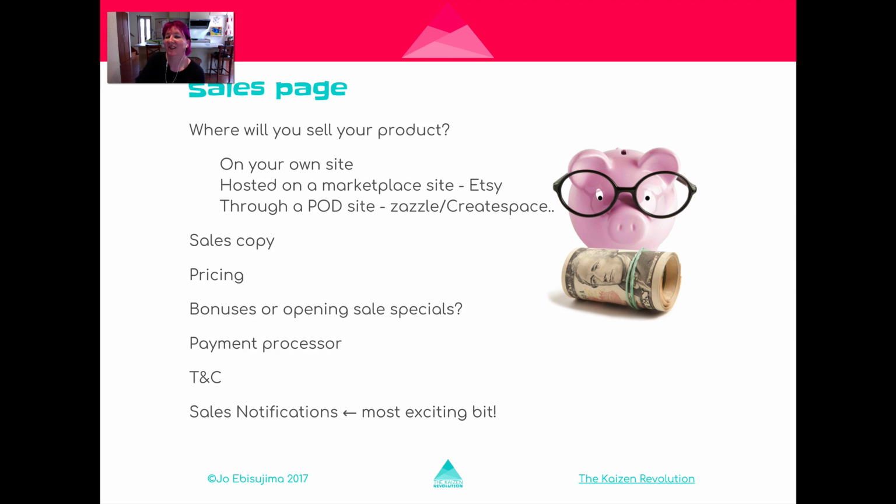And then finally, your sales notifications. Now, this isn't that important really in the grand scheme of things, but this is my favourite bit. So getting some kind of notification on your phone when a sale comes through. Now, I don't keep my phone near me while I'm working because it's distracting. But I do love waking up in the morning and seeing a load of ka-ching, ka-ching, ka-ching signs. Or if I'm out at lunch with friends and you get the ka-chings coming through, it's a great feeling.